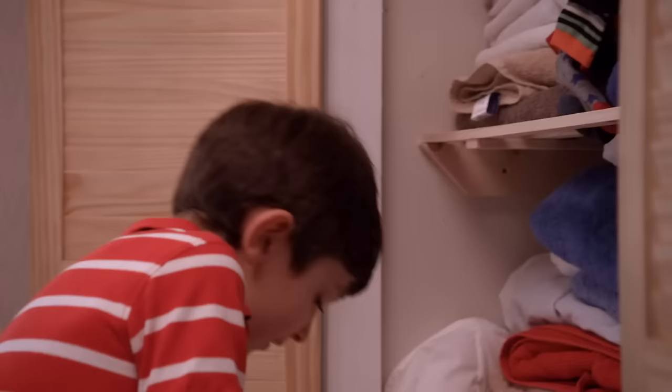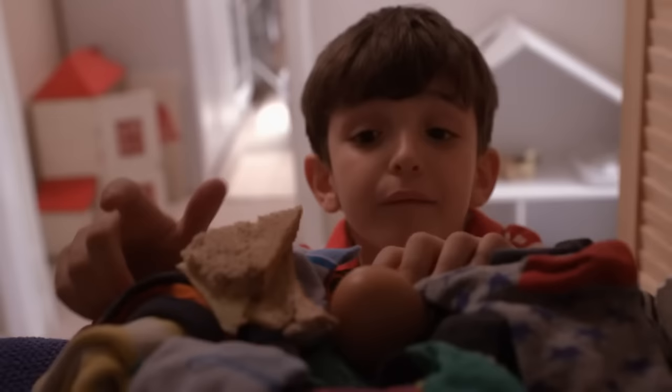Here you go, Eggie. A nice cheese sandwich for you to eat when you hatch. I wonder what you'll hatch into. Maybe you're a dinosaur egg. Rawr!